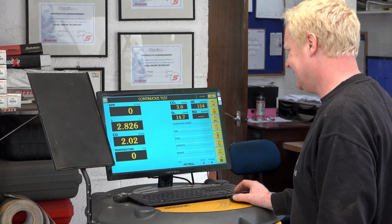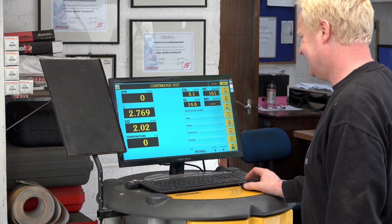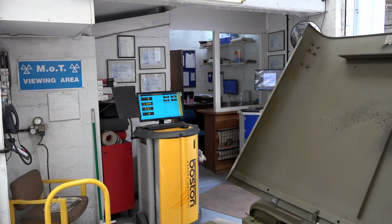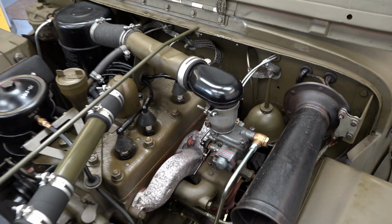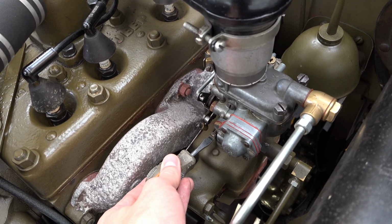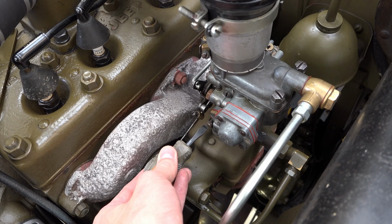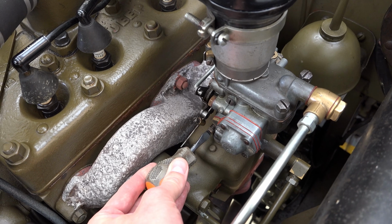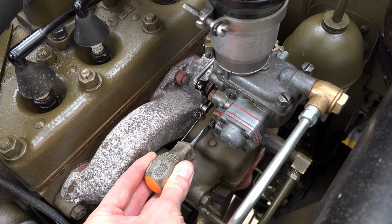The professor is consulting the machine. Is it when it's popping? It hasn't popped in a while. The professor has inserted the probe further. Let's just lean it off a touch. The Solex is really, really fiddly. It doesn't take much movement to upset it. Can I get my screwdriver in there? It's too big. No, there we go. Right, let's see. Let's do a quarter turn.